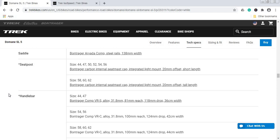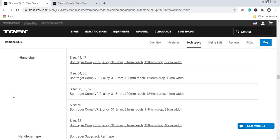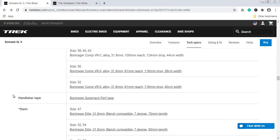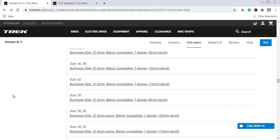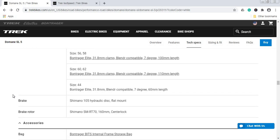Hopefully it will soak up a bit more of the smaller road bumps. When it comes to the handlebar, nothing special, an aluminium piece from Bontrager. And also when it comes to the stem, a Bontrager Elite aluminium stem, nothing special here. I mean, always with the handlebar and the stem in the future, if you really want to switch to some carbon fiber pieces, it's very easy to swap, because this is kind of a classical example of stem and handlebar as separate pieces.